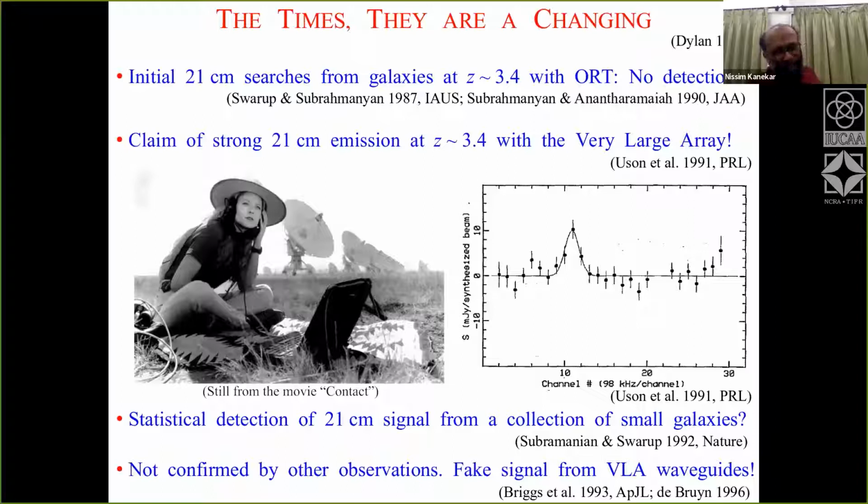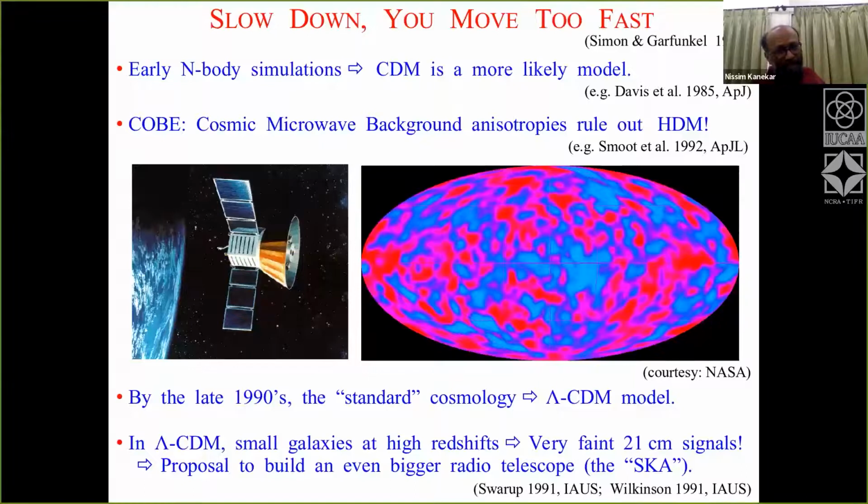The reason that Govind and Kandu and various other people felt that the signal was not likely to be a signature of hot dark matter had to do with the fact that just around this time, by the late 80s and early 90s, people were realizing more and more that hot dark matter didn't quite work. The early N-body simulations from Davis, Efstathiou, Frenk, and White, right through the mid-80s, had started to show that galaxies in these simulations showed more similarities to the real universe when you did the simulations with cold dark matter than with hot dark matter. The structures that you were forming matched the universe in cold dark matter simulations and not in the hot dark matter simulations. This was not really definitive, but it was indicative.